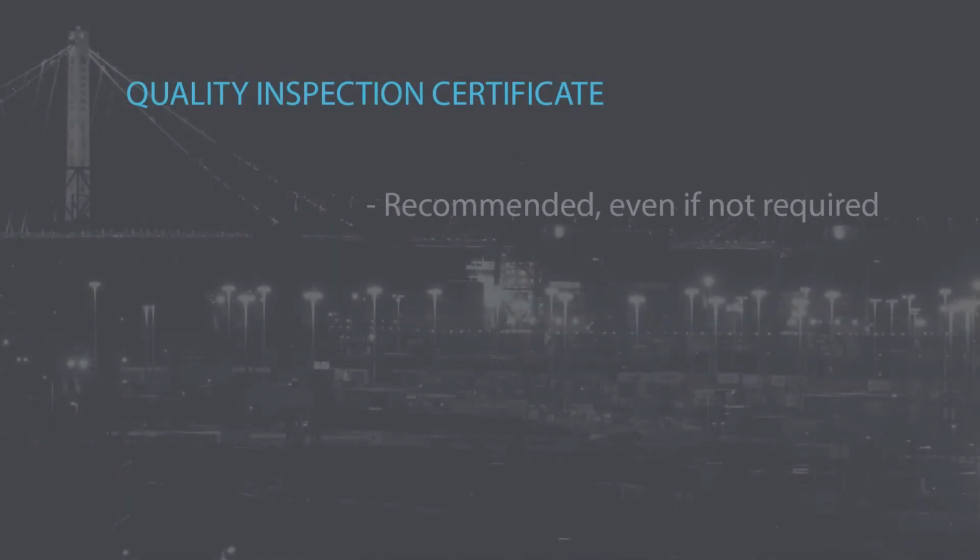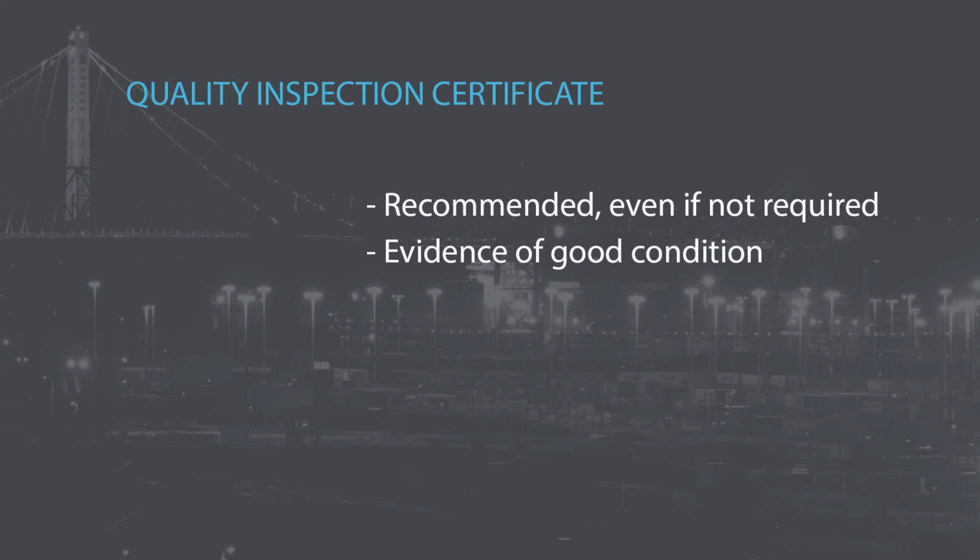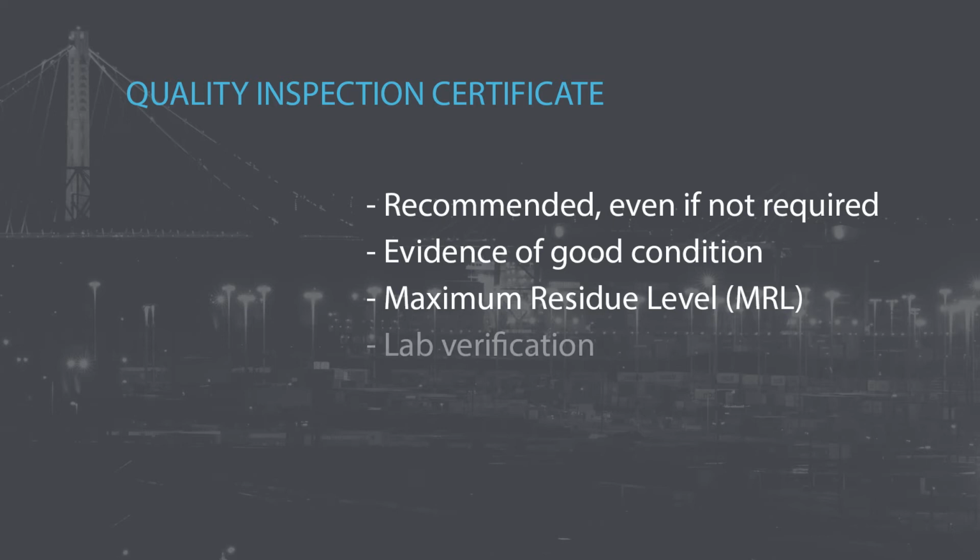Many exporters recommend getting a quality inspection certificate, even if it's not required by law. The certificate is evidence that the product was in good condition at the time it was loaded and can be useful in the event of a claim. In addition, as most importing countries are concerned about chemical residues on imported product, the seller should work with the buyer to determine the maximum residue levels, or MRLs, for any chemical applications to the product. It is often a good idea to have product samples checked by a lab if there is any question on whether the product will meet the importing country's MRL restrictions.